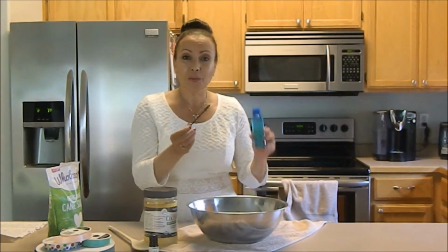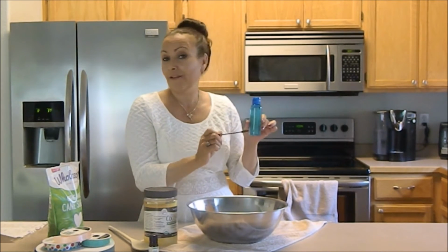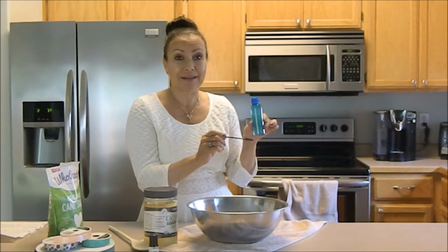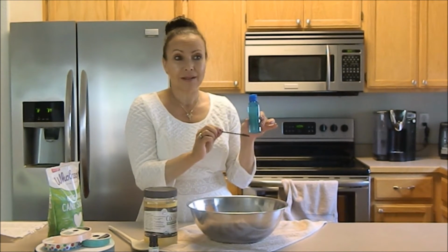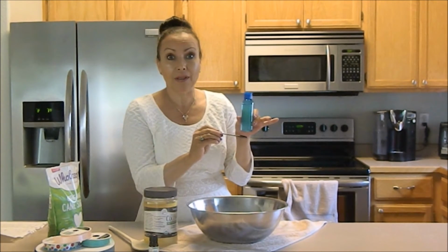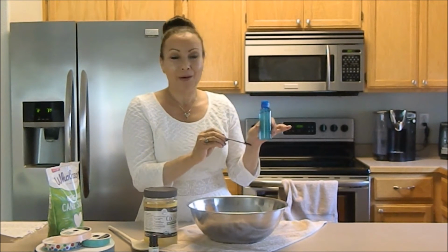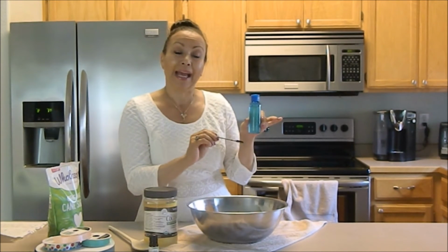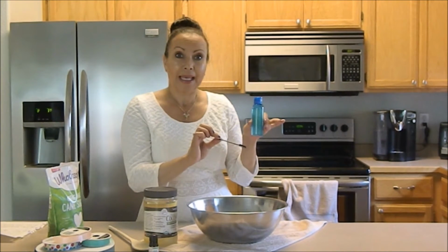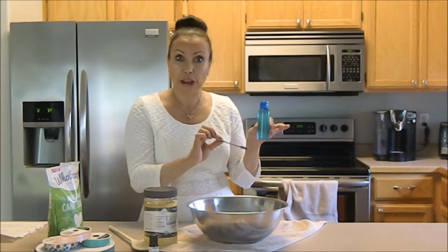I just wanted to share that with you because that's another one of my favorite coconut uses, and it works. And I have my own natural eyelashes. I don't have fake eyelashes because I can't wear them. I would just rather do my own natural eyelashes. And one day I'll show you guys how I put on my mascara and how it makes my eyelashes look really, really long.